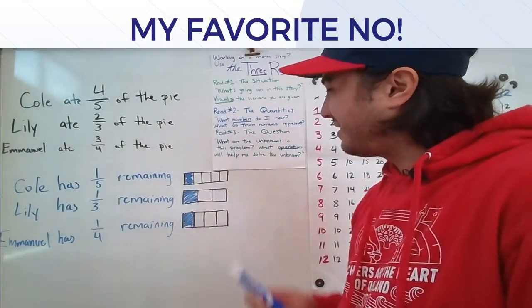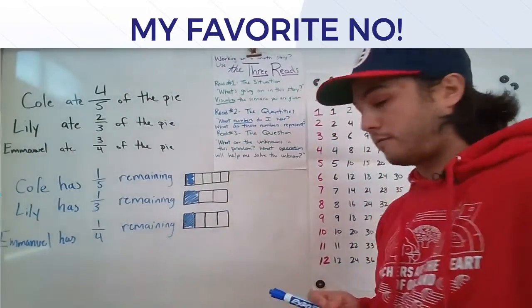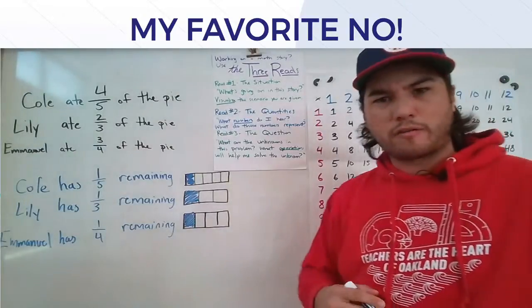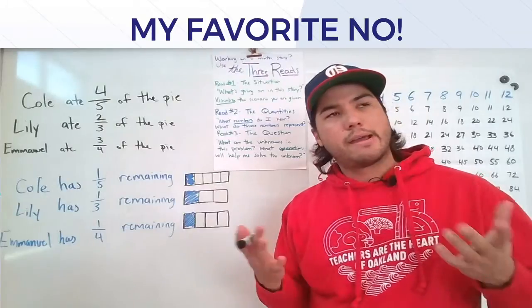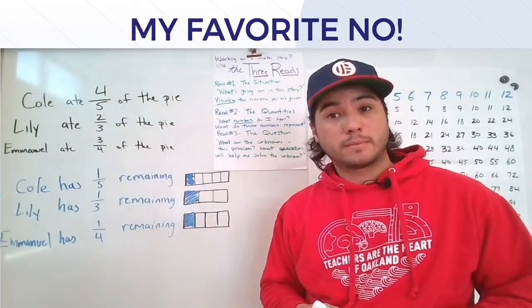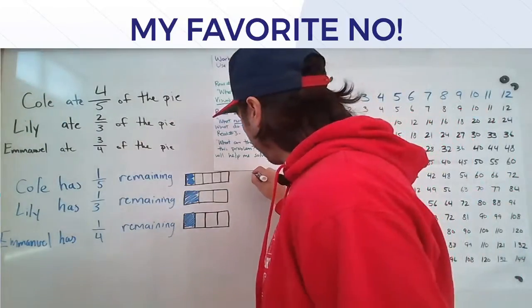Cole's is the smallest. And we can use our deductive reasoning here and say, if Cole has the least amount of pie remaining, and they all started with the same amount of pie, then Cole must have eaten the most pie.